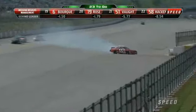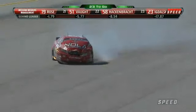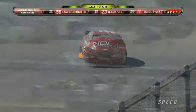Oh, trouble. Around Hal Martin and into the wall. Martin hard into the inside wall. Caution comes out once again.